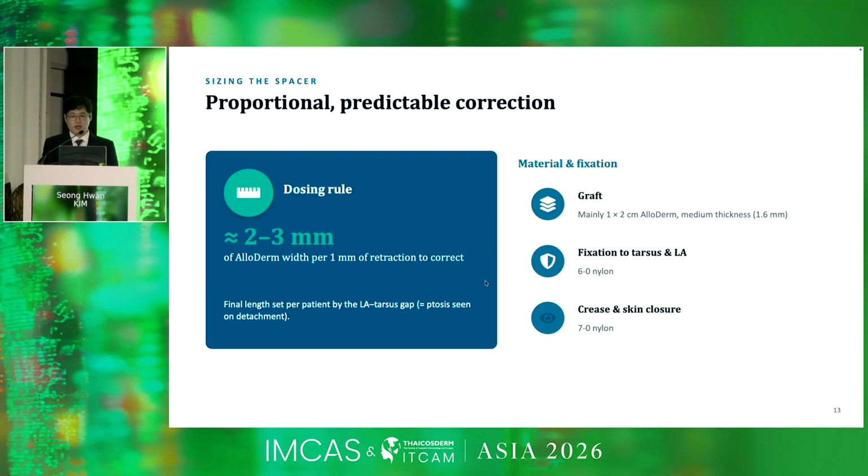Sizing is simple and proportional, about 2 to 3 millimeters of allograft per millimeter of retraction, with the final length set by the gap we see on detachment. Many used a 1 by 2 centimeter graft, 1.6 millimeters thick.